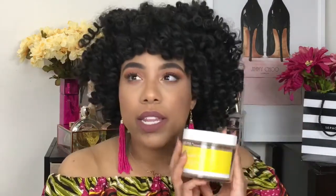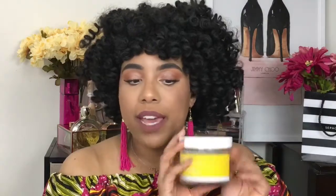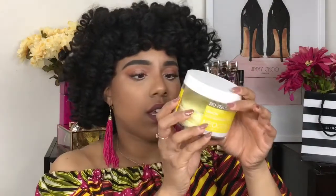These only retail for $27, you guys. They come in lemon and they come in green tea. I'm going to get my hands on the green tea one as well, but let me see. Does it say how many? You get 30 pads in here.